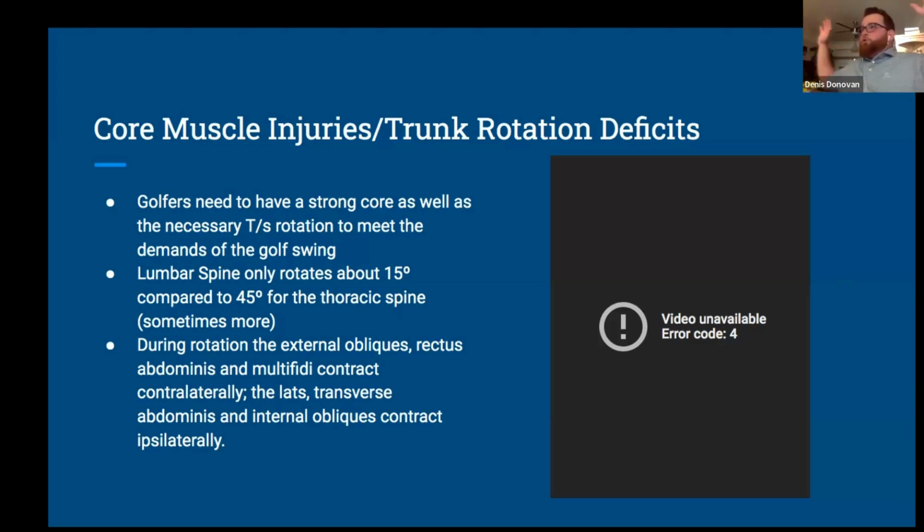LiDAR camera to do a little bit of rotational testing. Again, the thing I like best about that is it'll show me where in the range of motion the golfer starts to compensate. So I'm sorry that video isn't playing for you guys.